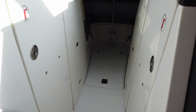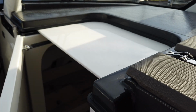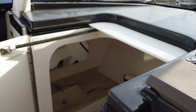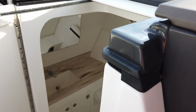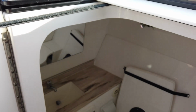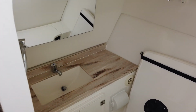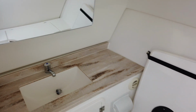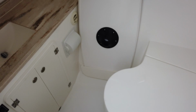And then coming forward on starboard side, this is another patent Pursuit has. The ceiling retracts as you open the door to give you more entry space. You're not having to duck in backwards. Taller people have issues with that. I guess I don't ever have that. So, Corian counters, nice head, table storage, quite a bit of room.